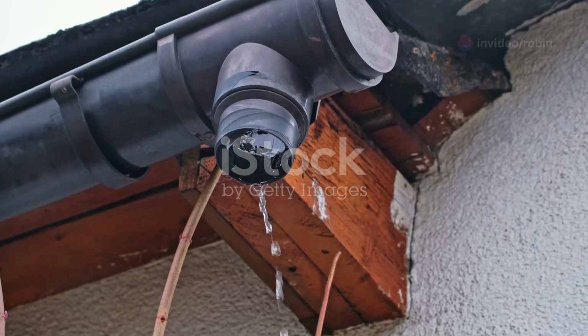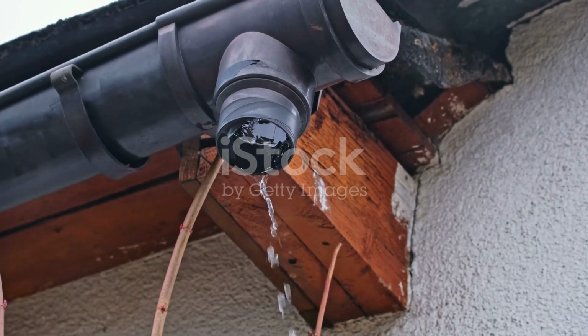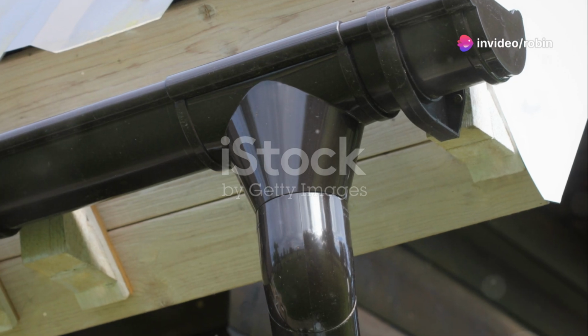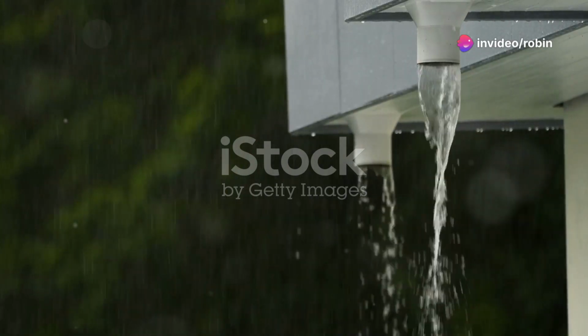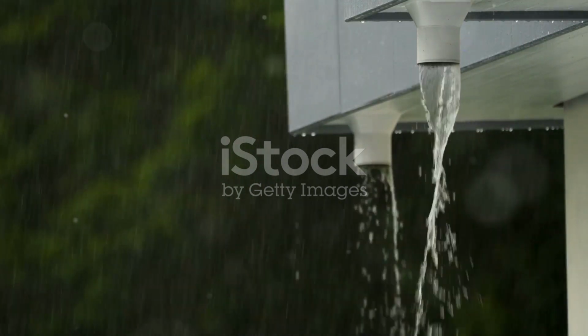To ensure the water collected is clean and free from debris, install a first flush diverter. This device is crucial for maintaining the quality of your harvested rainwater. This clever device diverts the initial flow of rainwater, which often carries dust and dirt, away from your storage tank.